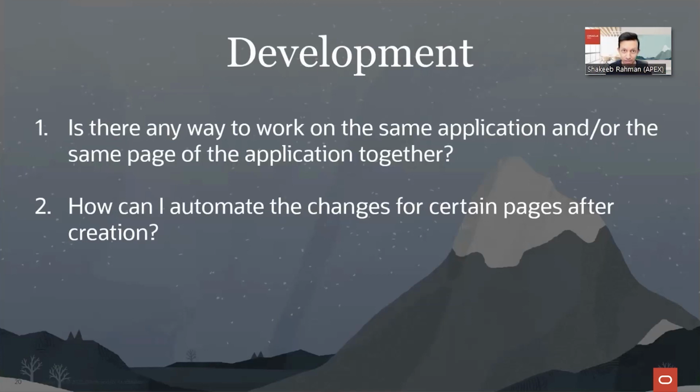But let's say you're working on the same application, right? One thing you can do, there's a functionality in Apex called locking pages. And right now you can go to any page, there's a little lock icon, you hit that lock icon, you put in a comment like, hey, I'm adding a chart to this page, whatever it is, hit the save button, and now you're the only developer that could go and modify that page. So there's two things you can do here, right? You're locking it so that you're the only one that can modify it, but you're also signaling to others that, hey, this page is in use, so don't go and try to modify it.